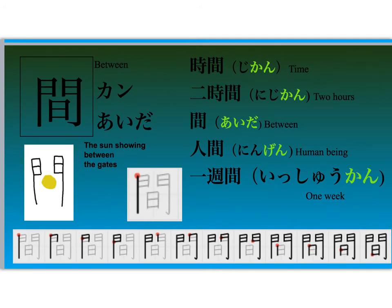This one looks almost exactly like kiku, with one slight difference. This middle portion here is different. So instead of being mimi, ear, it's sun. It means between, and the onyomi, the Chinese reading, is kan, and the kunyomi, the Japanese reading, is aida. So you find this in combinations like jikan, nijikan, 2 hours, aida, which means between, ningen, which means human being, and ishukan, which basically represents a length of time.